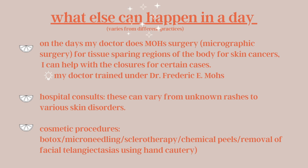We can sometimes have hospital consults, and these can vary from unknown rashes to various skin disorders, and this is pretty exciting. And lastly, we do some cosmetic procedures. In my office, we do Botox, microneedling, sclerotherapy, chemical peels, and some removal of facial telangiectasias using hand cautery.